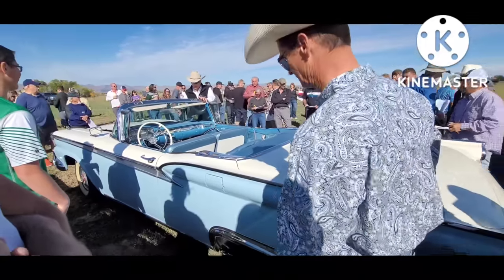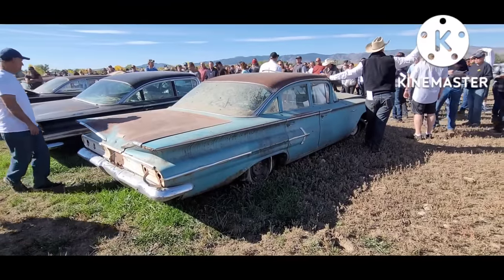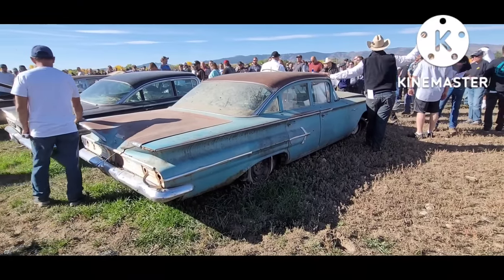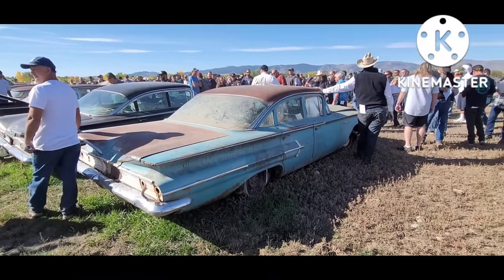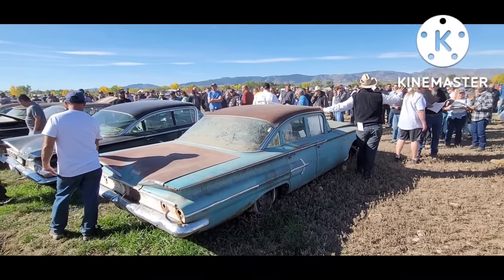Let's go to the 60 Chevy. He bought everything that's halfway clean. Here we go, $200, hands up. Down 200 back. I got two, now half. And now three, down 300. Two and a half at the back, gotta be three. Here 300, I got 500 down low.